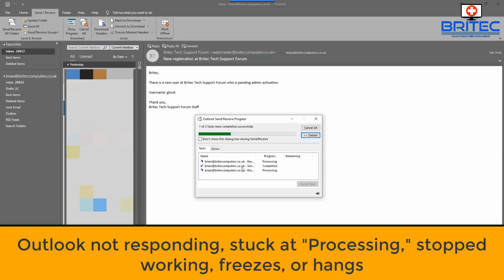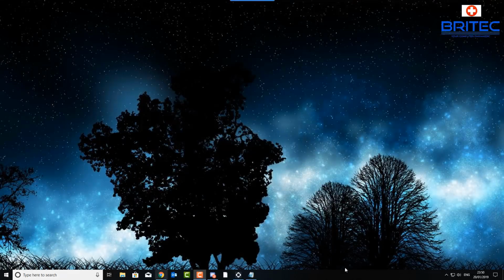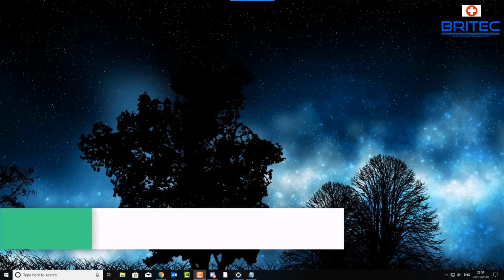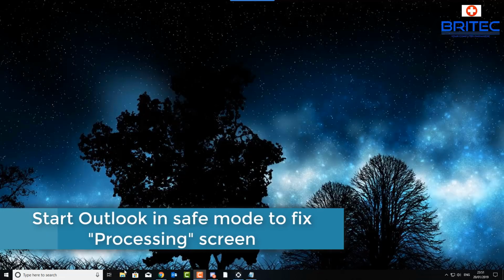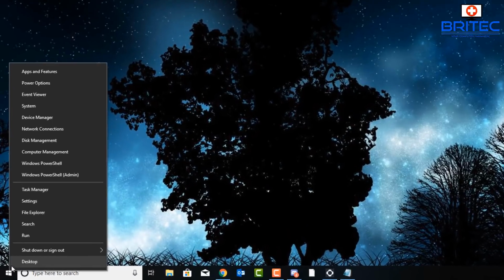Well, we're going to go through a bunch of steps here on how you can resolve your problems with this same issue here. So let's go ahead and close this off, and we'll move on to some of the fixes that you can try. So the first thing we're going to try is start up Outlook in safe mode. Now Outlook does have its own safe mode which you can start up, and we're going to try and do that to see whether this fixes the processing issue that we're having with Outlook.